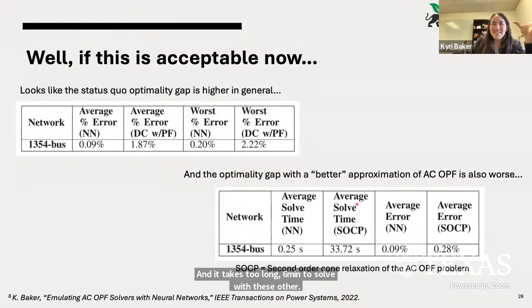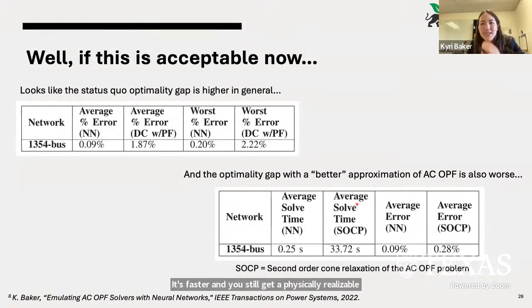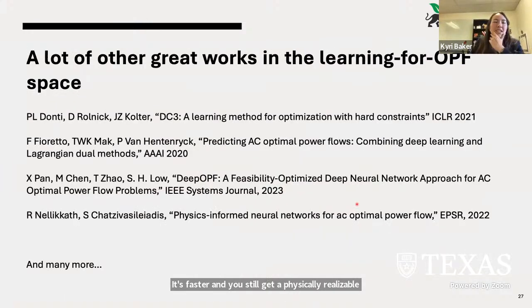So the point of this is, if DCOPF is acceptable now, the neural network could be acceptable. It results in lower error, it's faster, and you still get a physically realizable solution because you're using the same post-processing technique. I just want to give a shout out to all the other works that have been done in this learning for OPF space. There are some really good ones in here that ensure that power flow constraints are adhered to, for example, that include more network physics, and many, many more.